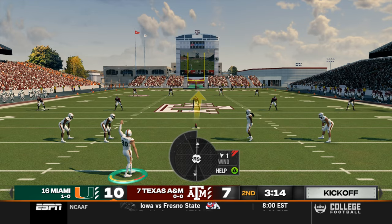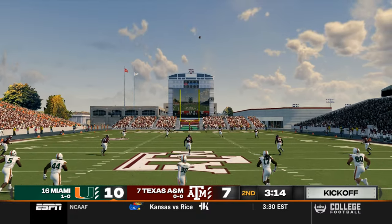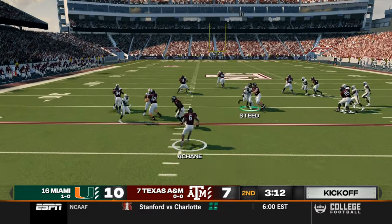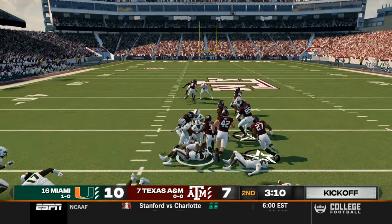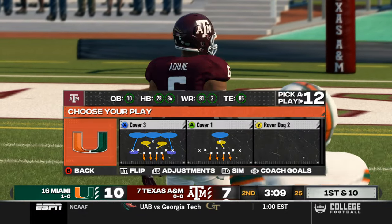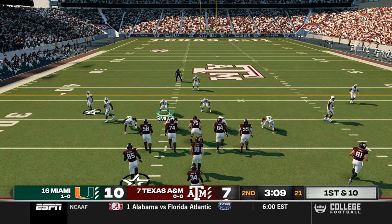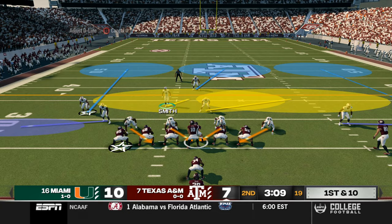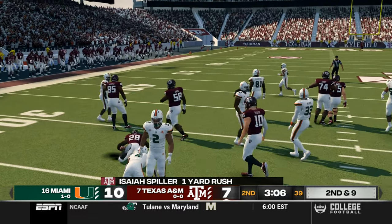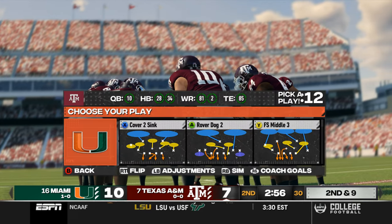Looks like they're ready for the kick. He's to the 20. He's taken down at the 26. There hasn't been too much daylight between these two teams. In games like this, some players try to press too much, and that can cause mistakes. Gets to about the 27-yard line. That's good for a gain of one yard. That brings up second and nine.